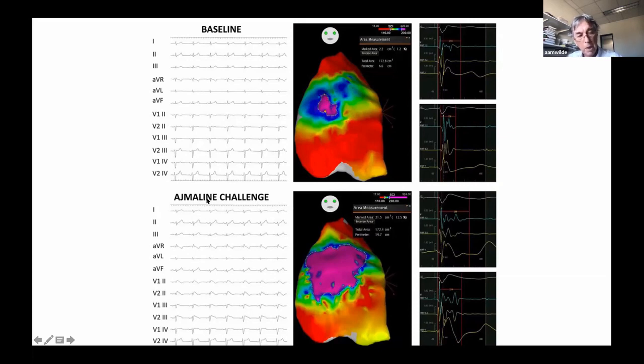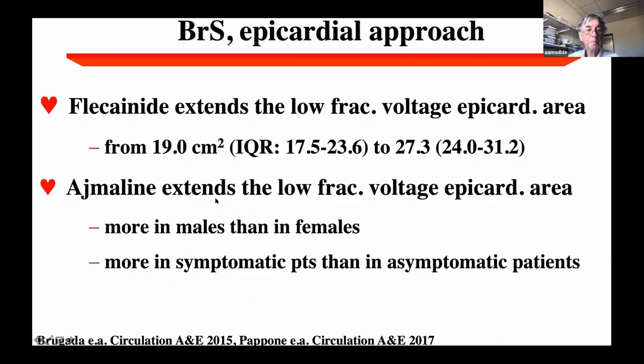And if you give the patient ajmaline, that is a way to unmask the EKG, you see the right precordial ST segment elevation clearly there. And the area of abnormal signals, that is this purple area, becomes much bigger. The abnormal signals are here, and the area has increased significantly by the administration of ajmaline.